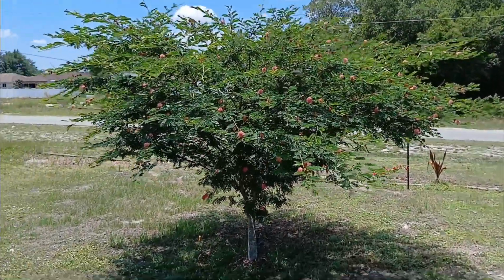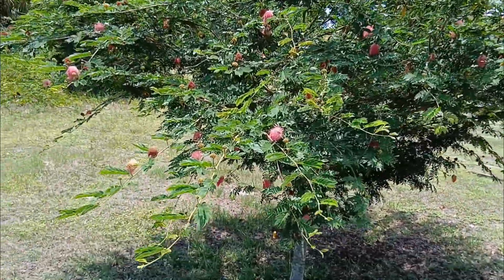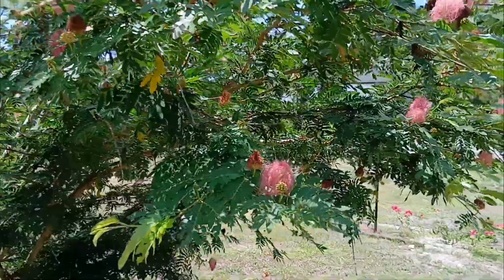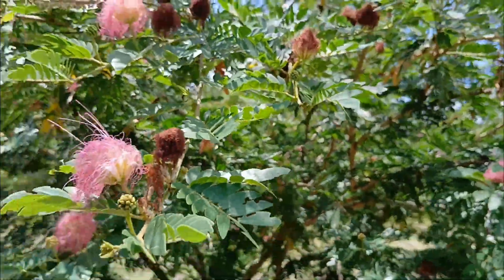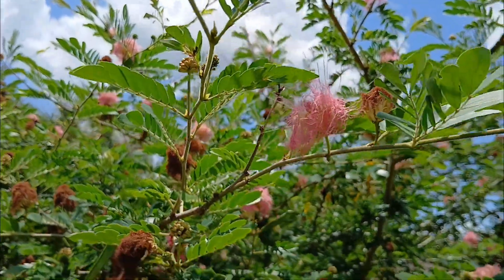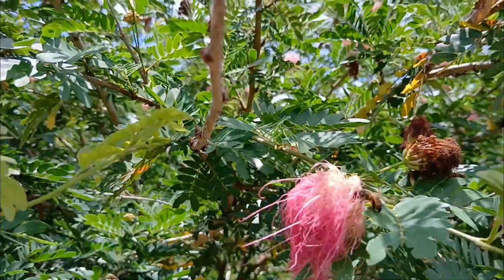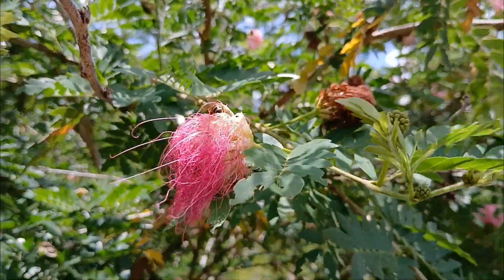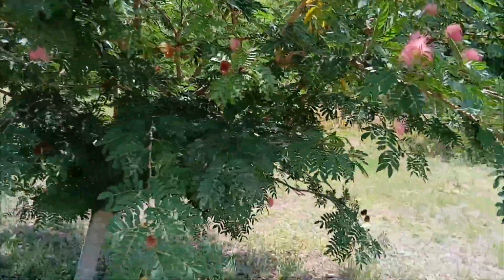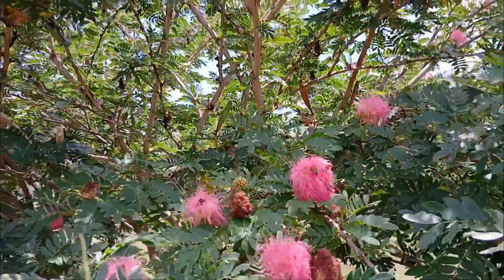Here is our powder puff tree. Let's see, I see a lot of old blooms. One thing with the powder puff tree is it's pollinator friendly. They love them. There's always bees and other creatures here. Most of the blooms I'm seeing are old, and they look a little bit sad. There's a little bee on there. See, there's bees on all the flowers. They love this one.